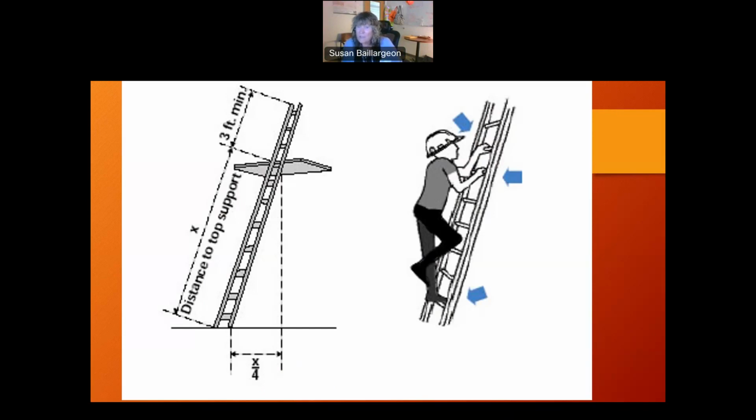The ladder should be angled so that the base is approximately 1/4 of the working length from the top of the support, right? So this whole distance right here, you want at least 1/4 out this way. So the ratio is 1:4. And remember to extend it 3 feet, 3 rungs above the top support for stability when exiting the ladder.